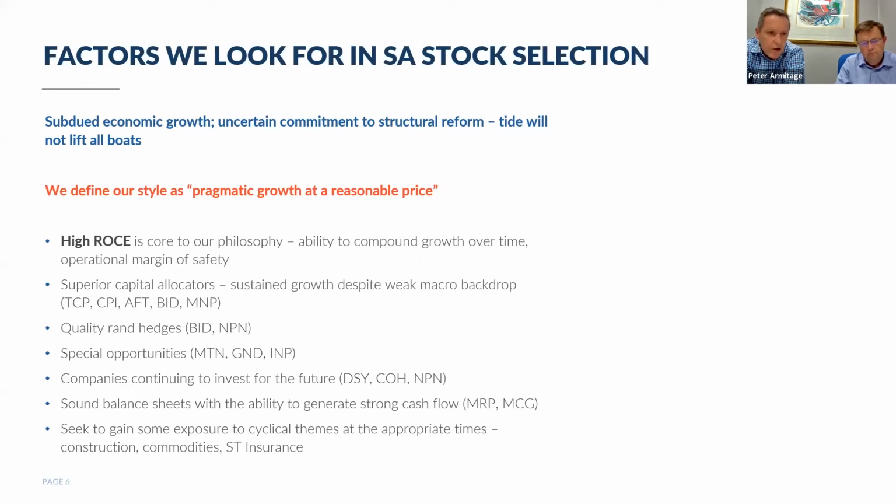When we start with how we see the SA picture at a high level, we're working from a perspective that we are not looking through rose-tinted glasses at the outlook for South Africa from here. We are concerned about the lack of commitment so far to structural reform, weak economic growth. And while we hope that we're wrong on these things and we are surprised to the upside, our basic premise is that the tide is not going to lift all boats. We're not going to be bailed out by this. And essentially that keeps us honest. Certainly in many other markets, when things are going well and you've got a strong tailwind at your back, the odd investment mistake here and there you can get away with. You're simply not going to be afforded that luxury in South Africa.